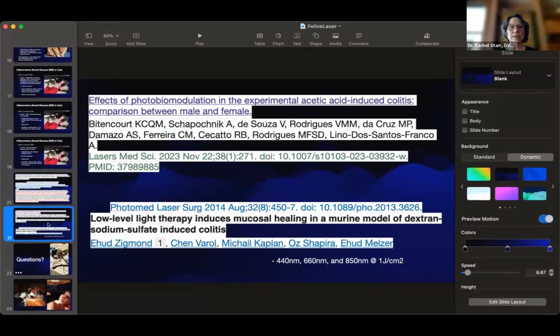Okay, so this one is effects of photobiomodulation in colitis, and there are multiple articles. When we induce colitis in animals, we can help to reduce that inflammation and bring them back to solid stools faster when we use low-level laser therapy or photobiomodulation.